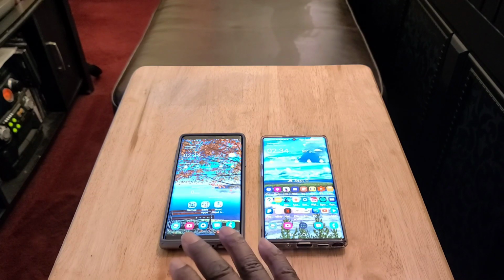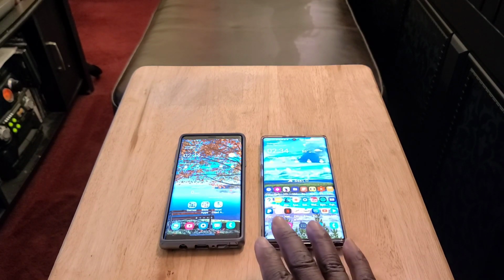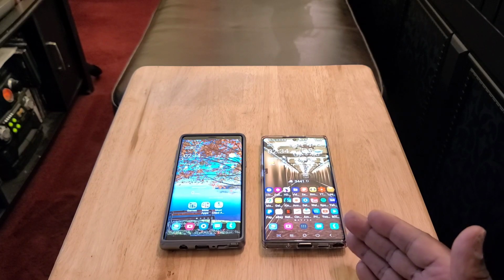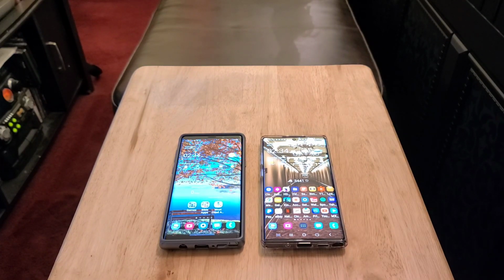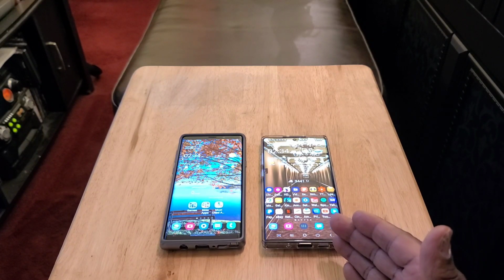Now, like I said, both phones take good quality photos and videos, but the photos and videos look better on the Note 10 Plus, no question about it. At least that's been my experience, all right? And also, when it comes to the camera, now this is very, very important to me because I'm a YouTuber. Now, I shoot 99% of my videos with my Note 10 Plus.